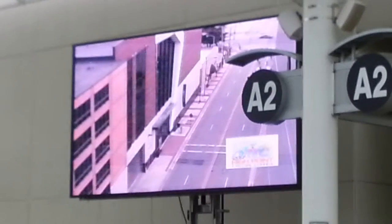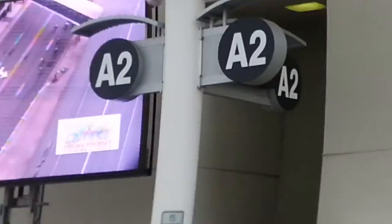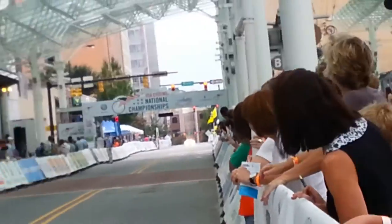So close. Yeah, you can see Collins there getting a quick look over his shoulder, so he sees the field is going to catch him right now, and he's going to come back together again inside of the final couple of turns out here today for the category 4-5 main.